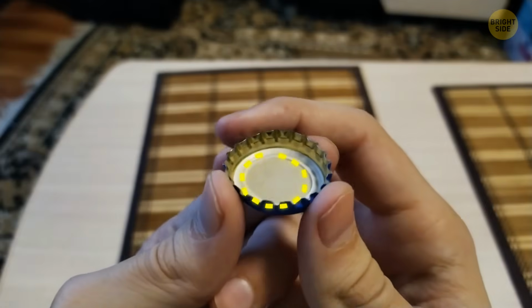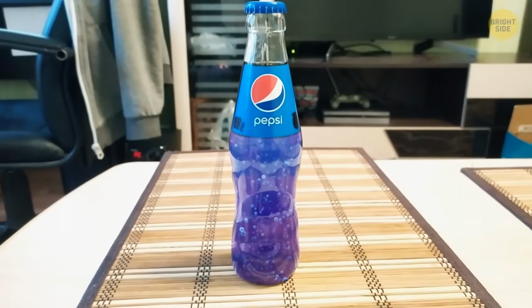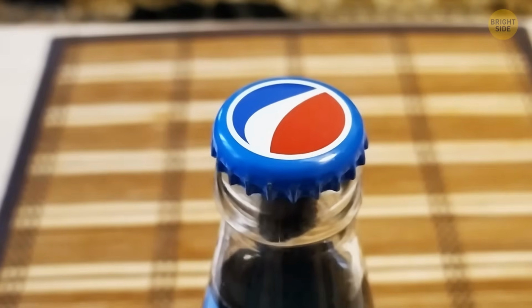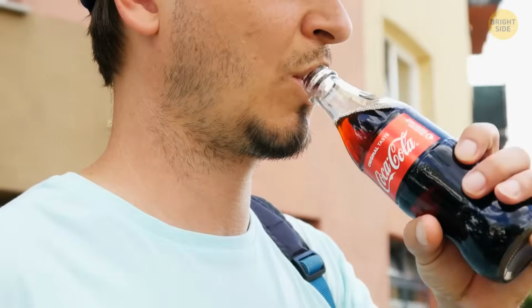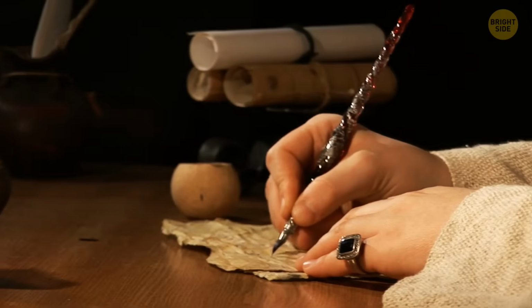The tiny rubber disc under every bottle cap isn't just for seeing if you want a lifetime supply of soda. It's what keeps your drink all nice and bubbly. The lid keeps the liquid inside. The rubber disc keeps the gas inside. Until you drink it.